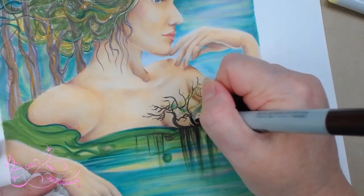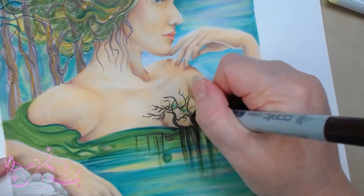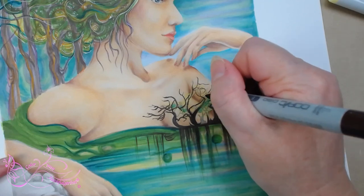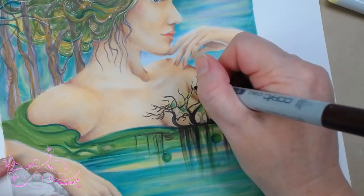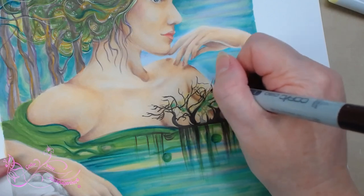I'm not finished. I've got like 15 minutes. I am going to finish it today. We've just got the rocks to do and the rest of this cute squiggly little tree here.